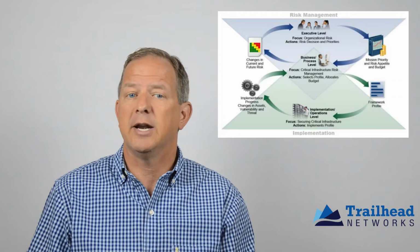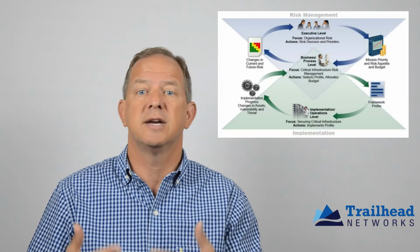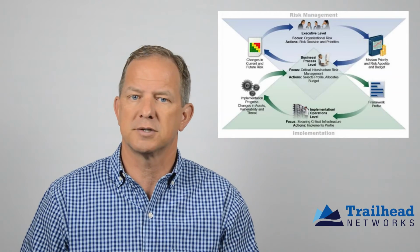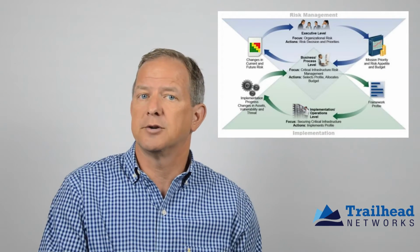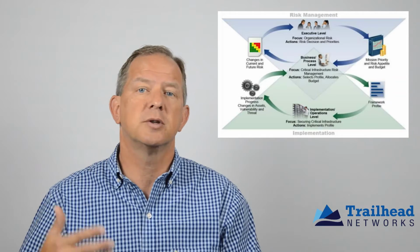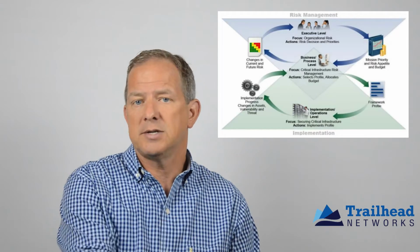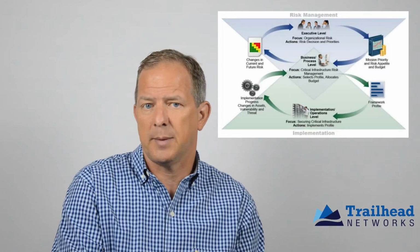At the executive management level, you need to set priorities and identify the specific threats and your risk tolerance. You'll determine the budgets. Then you have the business managers and the department heads. They're going to deal with the business uses of the data and the computer tools. And then you have the IT department where the implementation happens.